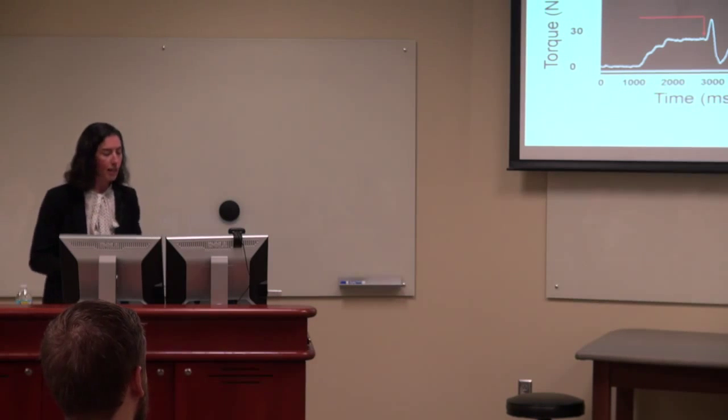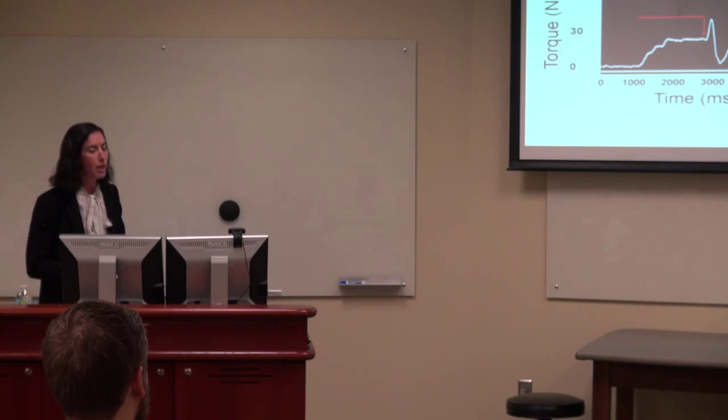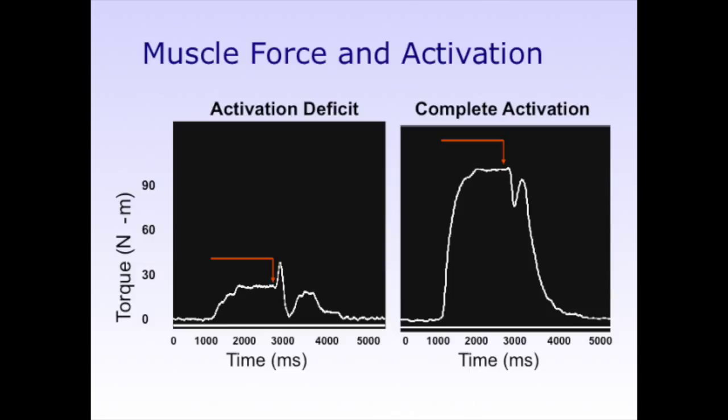We use a technique with an interpolation of electrical stimuli that I'm going to demonstrate with a video. But this kind of illustrates the outcome of the test. If you have a patient that has an activation deficit, this is force on the y-axis and time on the x-axis, and you ask them to kick out as hard as they possibly can, and you superimpose an electrical pulse of stimulation, which is delivered through electrodes similar to what would be done clinically for treatment. If you have an activation deficit, you see an augmentation in muscle force.